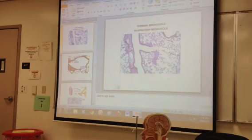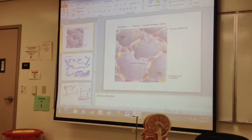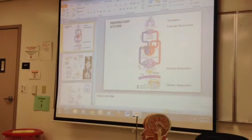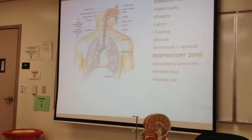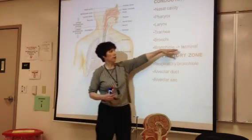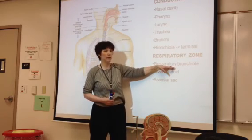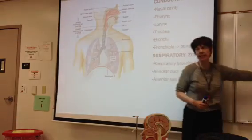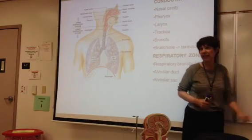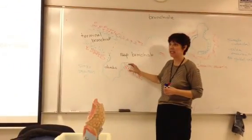One last slide. I want to go back to this early slide of the conducting and respiratory zones, and remind you of those terms, and notice where the transitions start. So the terminal bronchiole is our last structure that we associate with the conducting zone. And the respiratory bronchiole is our first structure that we associate with the respiratory zone because it has the alveolus for gas exchange. And the gas exchange doesn't occur across the bronchiolar wall. It occurs across the alveolar wall, the simple squamous component that we see with that.